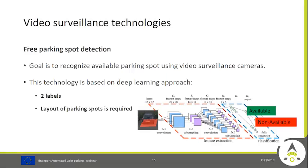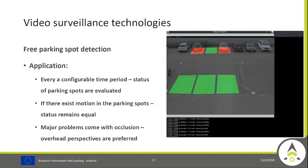This technology is based on a deep learning model. For example, the network that we are using now is a convolutional neural network together with a classification step. The convolutional neural network is responsible for extracting the discriminative features and using them to differentiate between a spot with a vehicle and an empty spot. The novelty in this work is the feature extraction technique. These techniques are more powerful than features designed by humans. After the convolutional neural network, we use a fully connected neural network to learn the discrimination between the two classes. In that case, we are using available spot and not available spot.